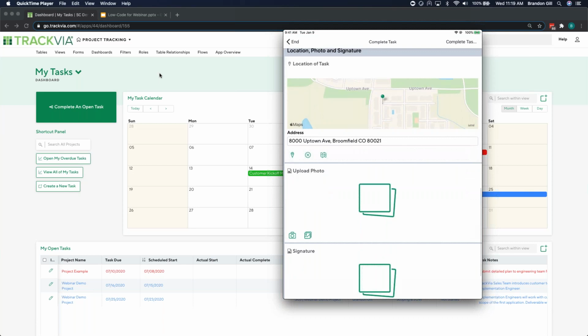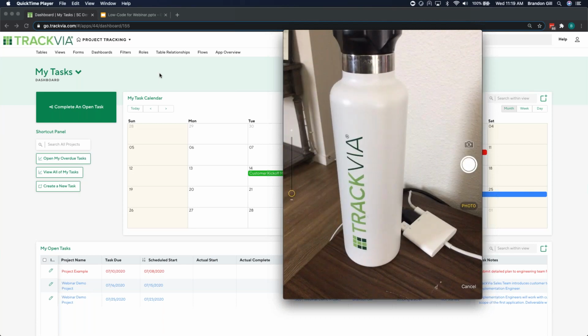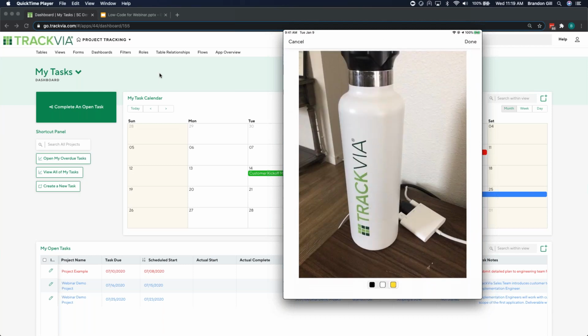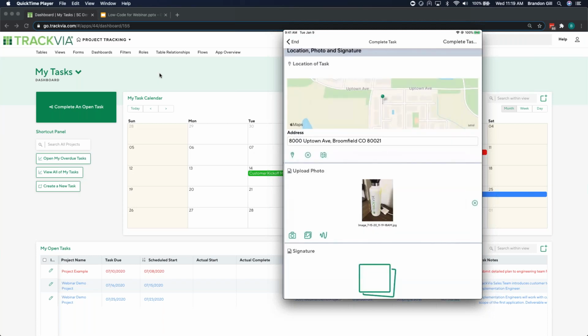I can also grab a photo to verify that the task has been complete. So I've got my TrackVia water bottle there, so I can snap a photo of that and attach that into the record. And additionally, we don't just grab photos, we'll actually let you draw on the photos as well. This can be great for quality control use cases or shipping, receiving, logistics use cases. If something's damaged, you can call it out and it'll actually append into that photo. So that's a great little feature as well.